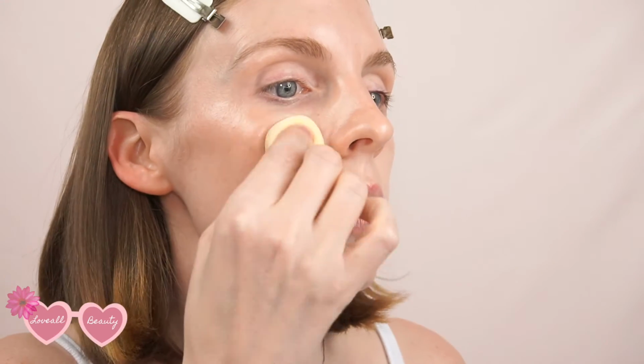A foundation that I have been enjoying lately is from Lancome. It's called the Skin Feels Good. It's an SPF 23 and it's a hydrating skin tint. I just do what I normally do and pump it on the back of my hand. I'm not really one to cake it on there, so I'm just going to do the one pump, and then I like to spread it out on the back of my hand. This has a little bit of a fragrance to it, so if fragrance is something that you are sensitive to, just keep that in mind.